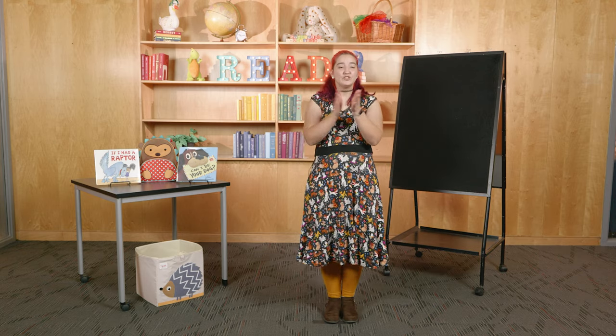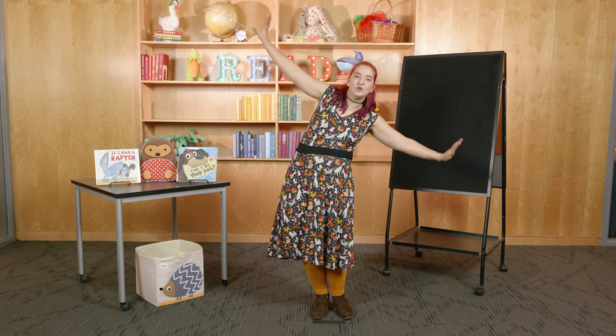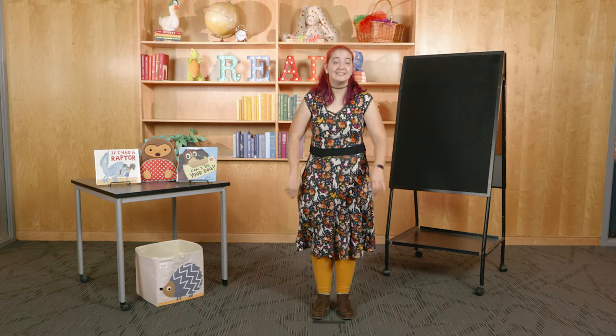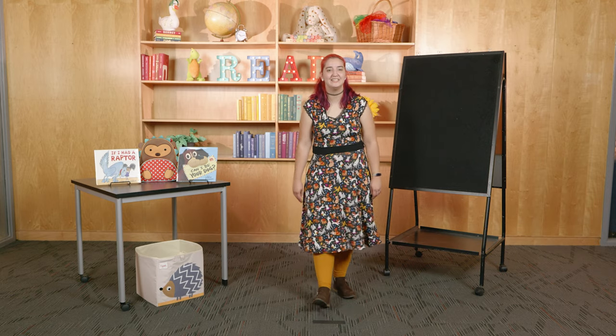Let's clap our hands for story time, for story time, for story time. Let's clap our hands for story time. So glad we're here today. Let's stomp our feet for story time. So glad we're here today. Let's stretch our arms for story time. So glad we're here today. Let's take a seat for story time. So glad we're here today.